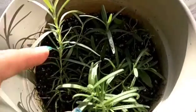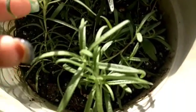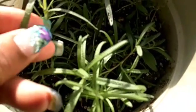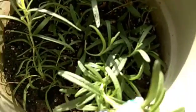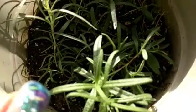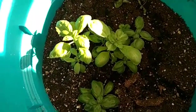Here's my rosemary. I finally figured out what exactly these are. These are rosemary seedlings, and they smell so beautiful. Just amazing. I absolutely love these. I was unsure. I thought they were tarragon for a long time, but yeah, they're rosemary. What else do I have here? I have basil. Yeah, so that is my container gardening.